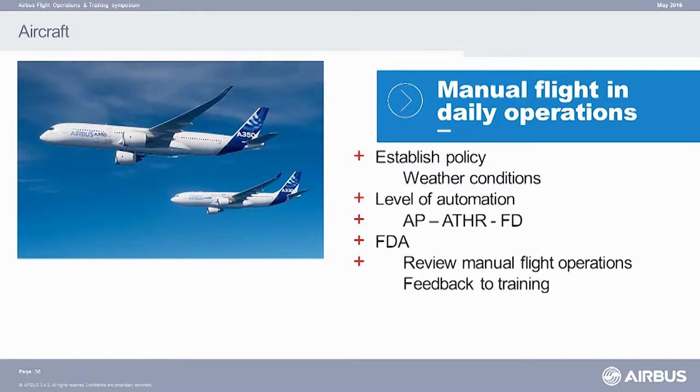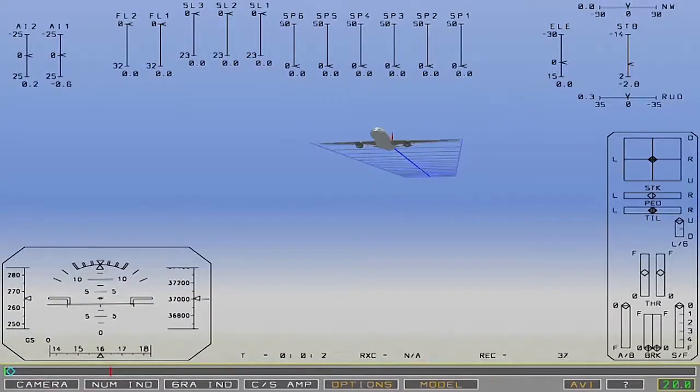As an example of a situation that happened, the aircraft went into an upset, not due to the pilot. We had a system malfunction. This system malfunction tripped the autopilot, and the aircraft went into an upset. Those pilots flew a lot manually. They did some exercises, and you will see how smoothly they recovered from the situation.